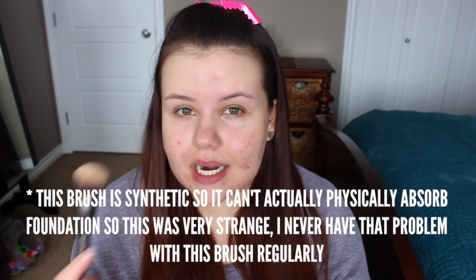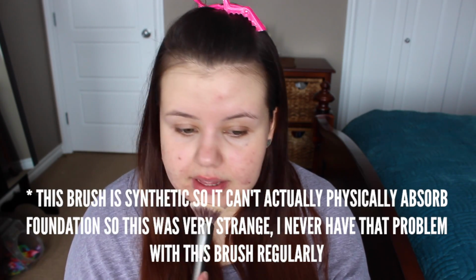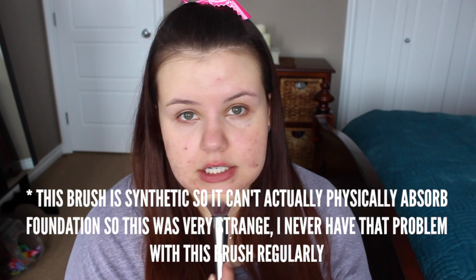Brush kind of honestly just ate the product, so I think we're gonna scratch that idea, and I'm gonna go grab my beauty blender because I feel like that was a good amount of foundation and it really didn't do much at all. Okay, so I grabbed a beauty blender, but yeah, that was really weird.